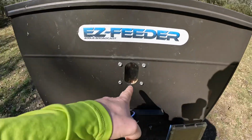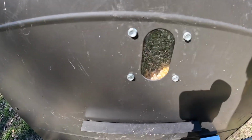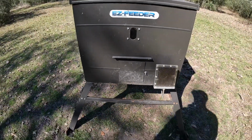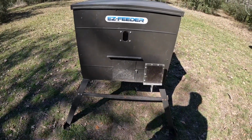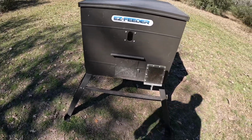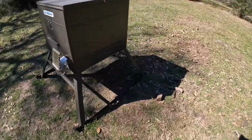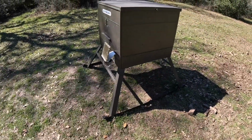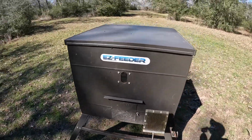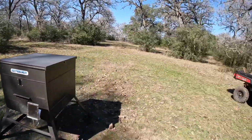And you can see in this sight window, we have a wee bit of corn in there. So I think I'm gonna go ahead and start feeding year round, just to make sure these guys stick around here. They know where home is. You know, I don't mind having the wildlife around. I enjoy it. Okay, so I think we're okay. Maybe add 100 pounds or so next time. What a beautiful day.